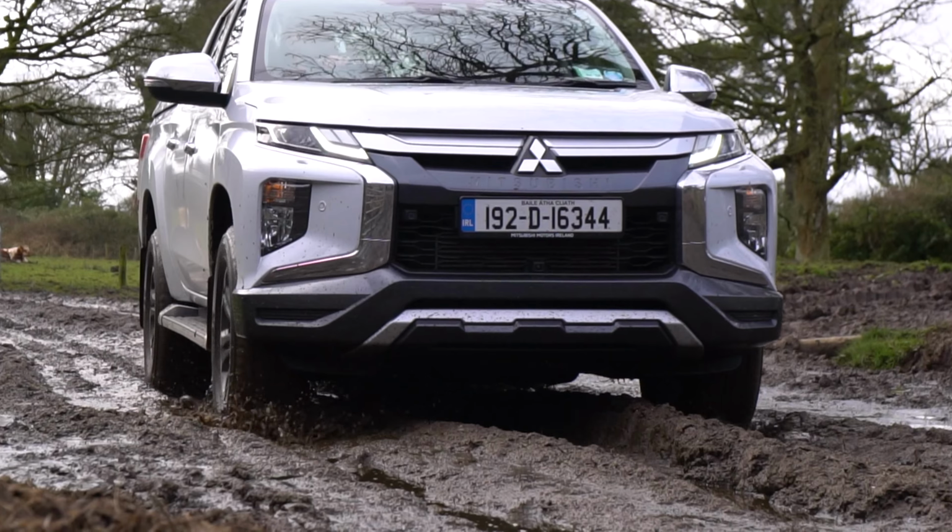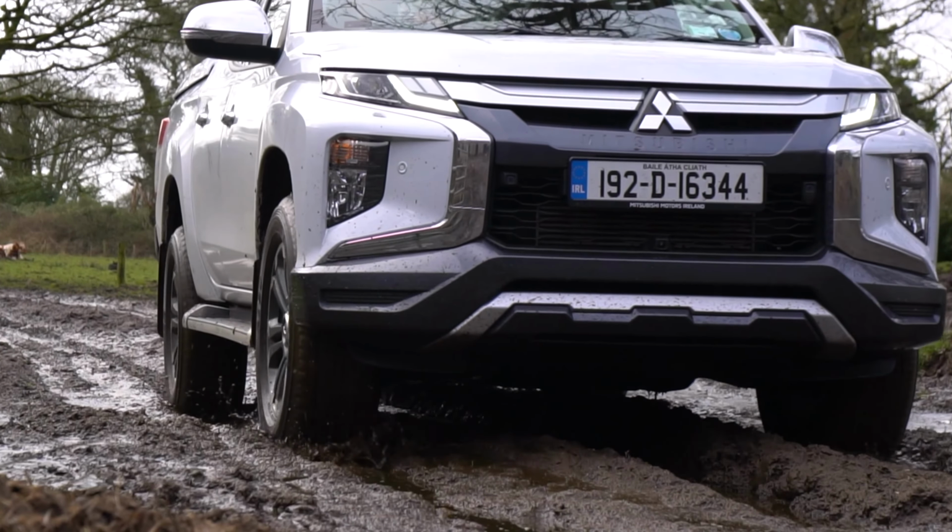Now, if you're looking at fuel economy, the automatic is probably not the best bet. The quoted figure is 9.7 litres per 100 kilometers. In truth, we've gotten maybe 10, 10.5, so not too bad, but a manual will give you 8.8. Now, to be honest, I have driven the manual and I'd probably just go for that in this case. Unless you're doing lots and lots of stop-start driving, it's the better bet.